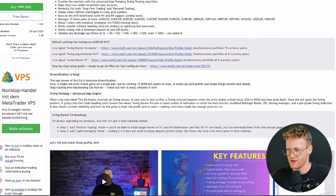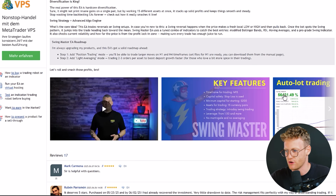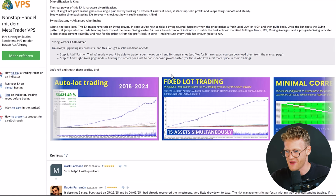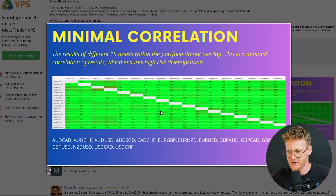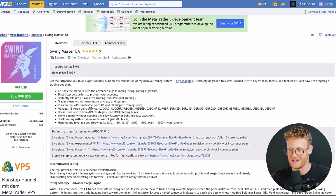We also have a prop firm mode and stuff like that. And we do see a very beautiful performance, but always be aware that this is a performance from the strategy tester. So it's a theoretical performance. It's not what we have to see in the future. This chart is also interesting because he says there's a minimum correlation between different currency pairs. If this is true, this is of course perfect, and it's what we want to see in a portfolio.